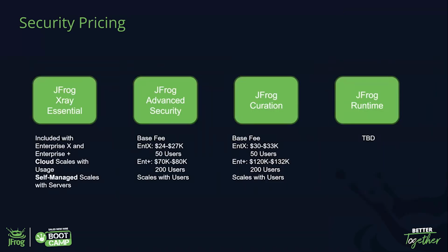So now we're going to talk about the security pricing. The security pricing, let's start with JFrog X-ray Essentials. This piece comes with all of the solutions besides the Pro offerings for in cloud and self-hosted. Now, from a pricing standpoint, it scales a little differently on the self-hosted and the cloud side. Let's start talking about the cloud.